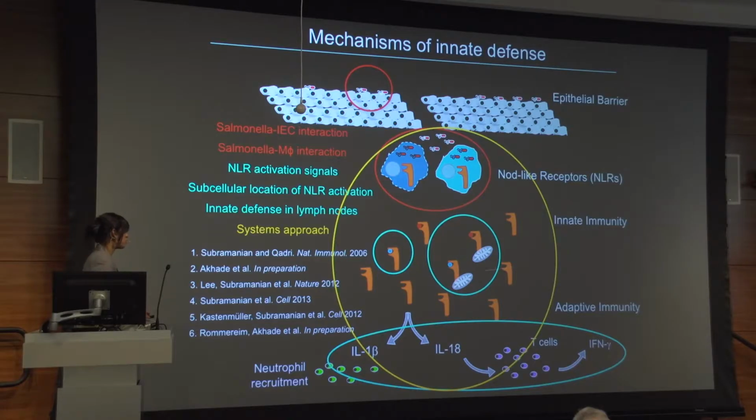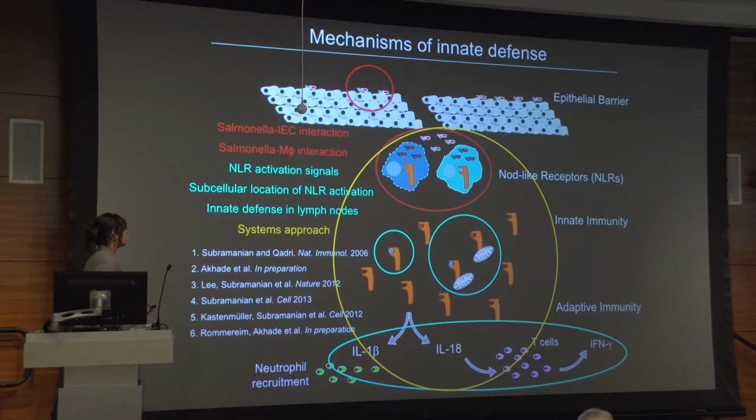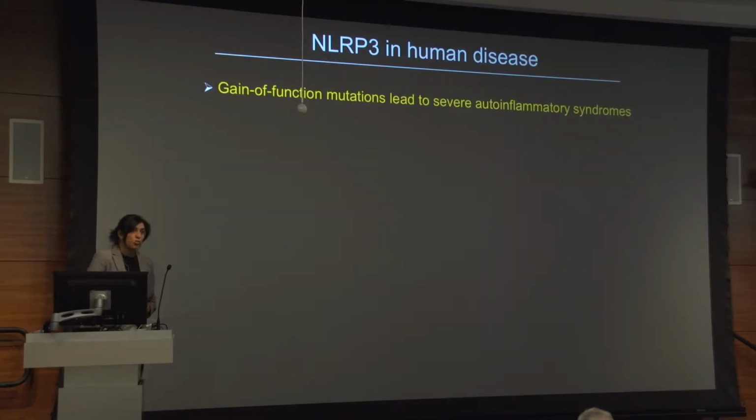So at this point, I should reiterate again that the immune system is, of course, involved in host defense against pathogens, but it is a double-edged sword. If you have underactivation of the immune system or overactivation of the immune system, it can lead to immunopathologies. And NLRP3 in particular is one such protein, which we found is activated in association with mitochondria. And so I'll briefly describe that data, which is already published, and tell you where we are in gaining insights on that front. And so why is NLRP3 so important?